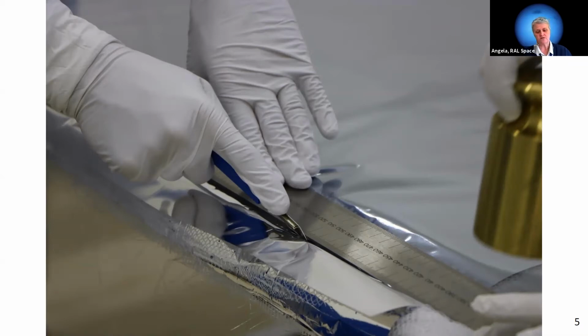So we have patterns to show us what shape to cut the material to. We can make all sorts of shapes depending on what the blanket has to cover on the spacecraft. And if the blanket has to go around a camera, we can leave a hole so that the camera can poke through. We've also got to be very precise when we're making the blankets, A, as they need to fit exactly, and B, as you can see in the slide, we use scalpels. So you've got to keep your fingers intact as well.